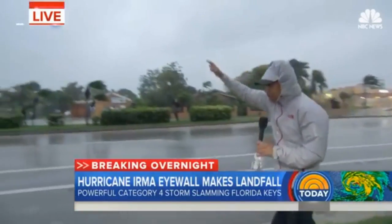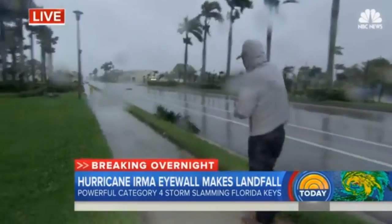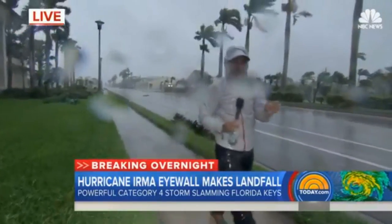I want to show you these palm trees. They've been bending in the wind over the last several hours. So have the power lines across this region. It's an issue everywhere here. They're worried about losing power.